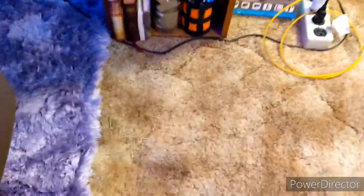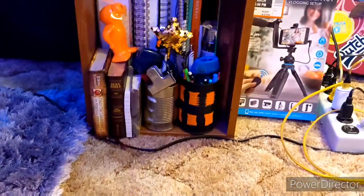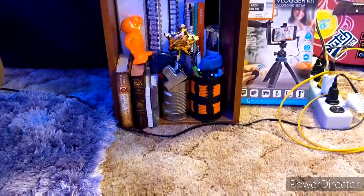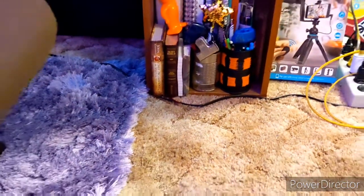Here's my favorite part of the cleaning, my desk. I've got this stuff down here. I have a lot of sketchbooks and a couple coloring books. These 2 cans are full of pens and pencils because I had way too many. Got a couple books in the front along with this little orange fan dude. And under my desk I have a big art bag that just has a giant sketchbook in it from when I tried to do college and failed.